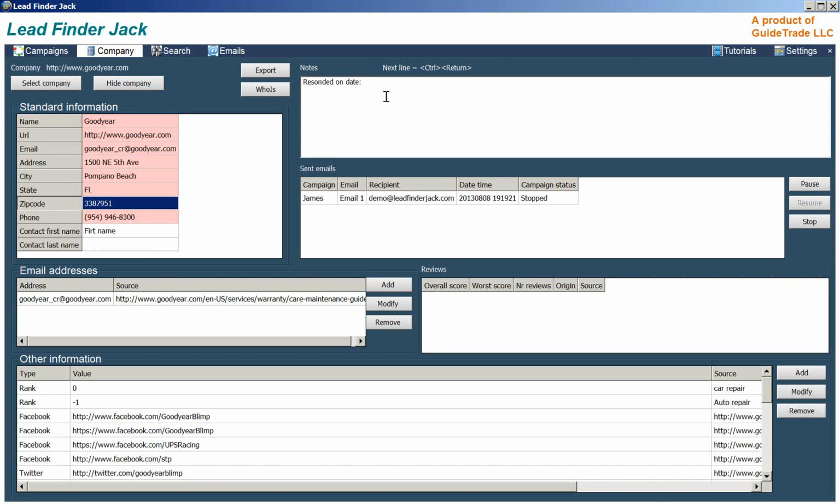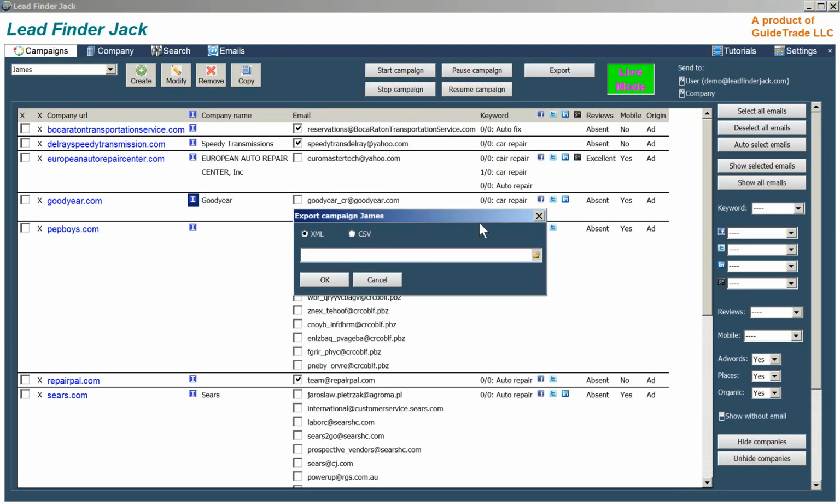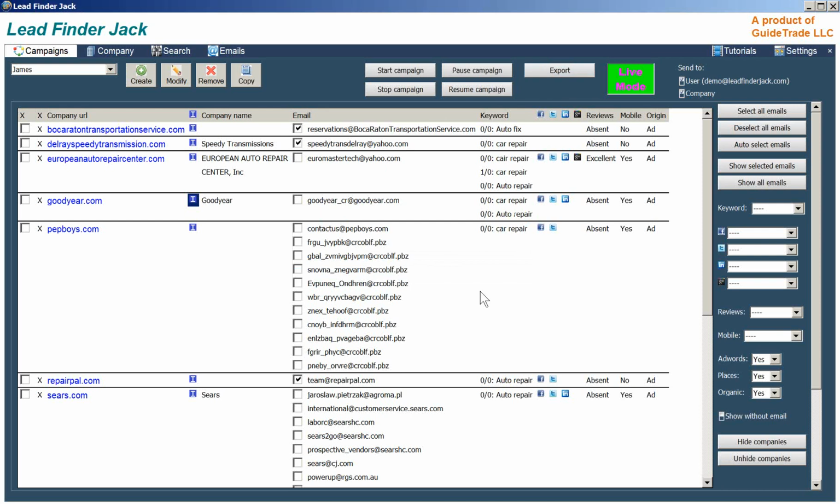Do the leads get saved in the software, or can we export them? You can export them, but I don't like the export function at the moment. There's an export function, but it has too much data. We will improve that. So this is coming up. You can do it now, but we will improve it.